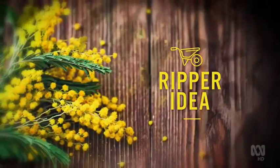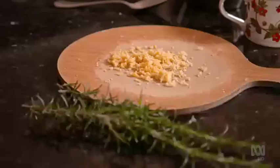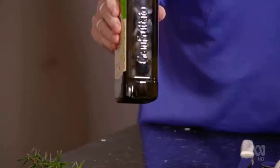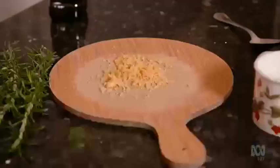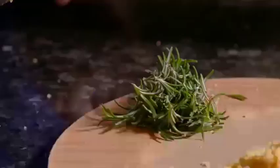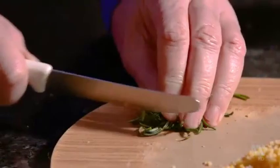I'm going to make a rosemary and lemon hand scrub. It's a great one for your green thumbs as well as your other fingers. It keeps them refreshed and cleansed and revitalised. It's using simple, affordable ingredients that you've probably got in your garden. All you need is a cup of sugar, some olive oil or coconut oil if you want to use that, zest from a lemon, and 2 tablespoons of lemon juice, and a couple of sprigs of rosemary.